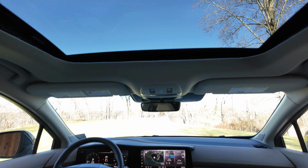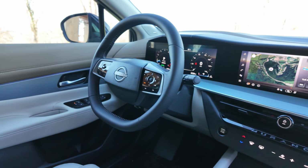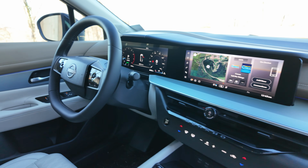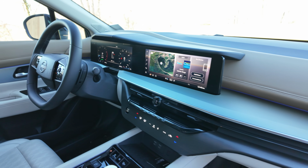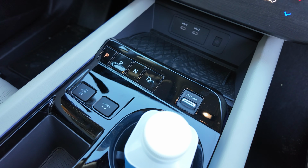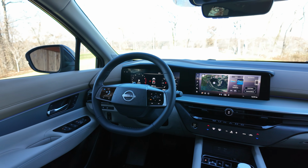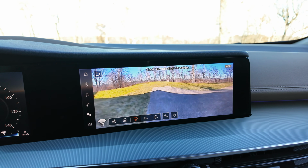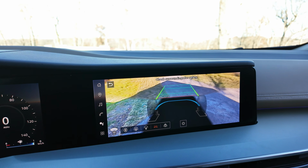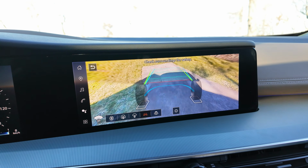Moving inside, the new Murano gets some much needed updated tech. There's now a dual 12.3-inch display that houses the digital gauge cluster and infotainment screens, wireless Apple CarPlay and Android Auto, standard wireless phone charging, and an available head-up display. There are lots of camera angles from the 3D around view monitor to get you in and out of a tight parking spot, and an invisible hood view which lets you know what you're rolling over.